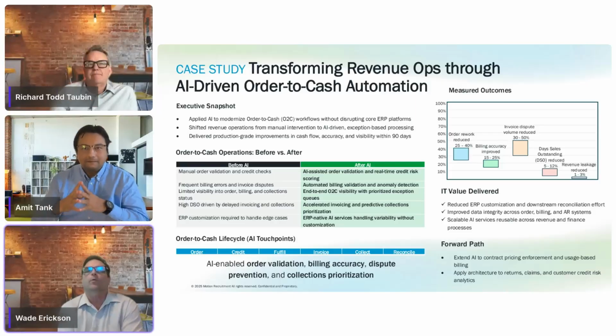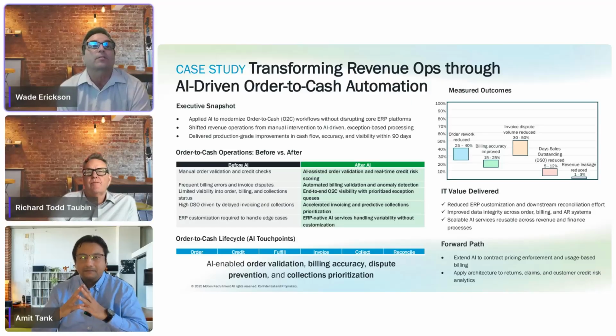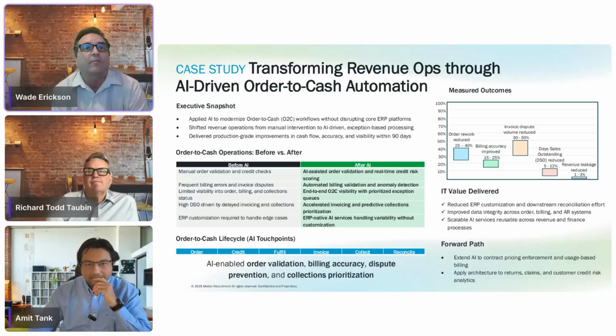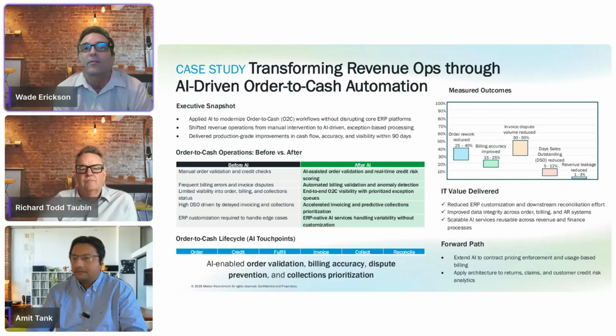Yeah, real quick. We want to keep things moving along, so we'll run through these pretty quick. As we spoke about, you're always going to want to grab the measured outcomes, and so these are real world case studies. This one's more of a finance approach, where we took a value stream of order to cash, which is a finance value stream, and we applied some AI to that, and so some of the before and after. So it's very manual. Frequent billing errors, those kind of things. And then we used AI to help with validation and real-time credit risks and those kind of things. And so you can see some of the measured outcomes of the improvements: 30 to 50% on invoice dispute volume reduced, order rework reduced, billing accuracy improved, those kind of things.